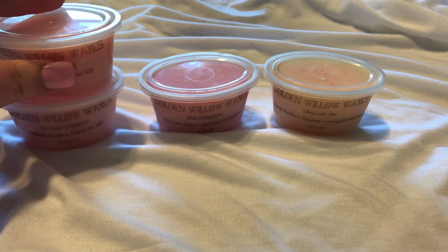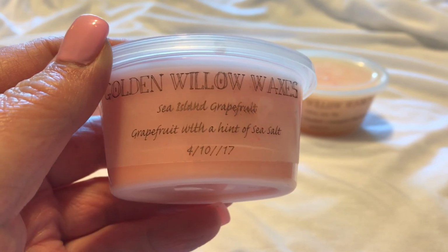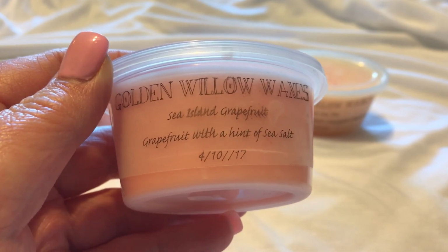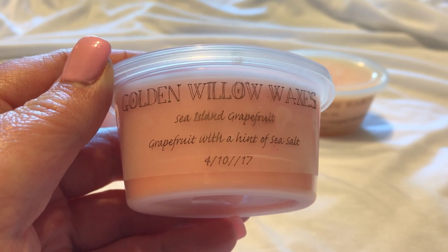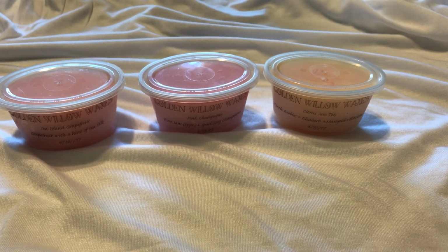And then the last scent shot is Sea Island Grapefruit. Grapefruit with a hint of sea salt. I do love grapefruit scents. They're not super popular in the wax community for whatever reason, but I happen to love them, so I had to get this.